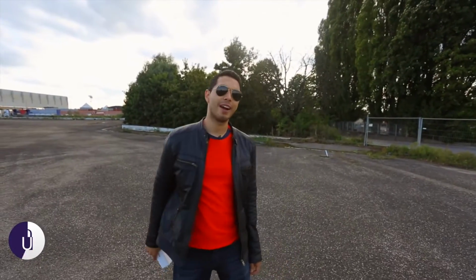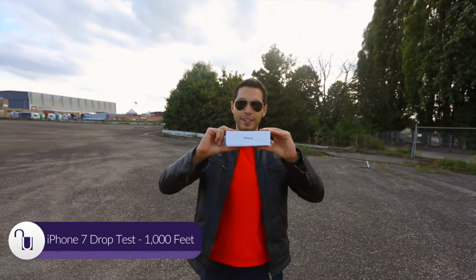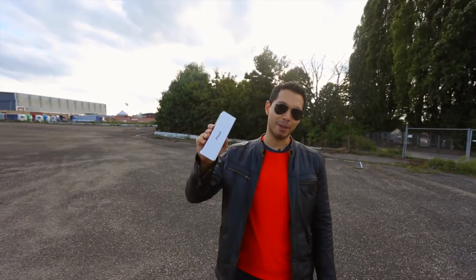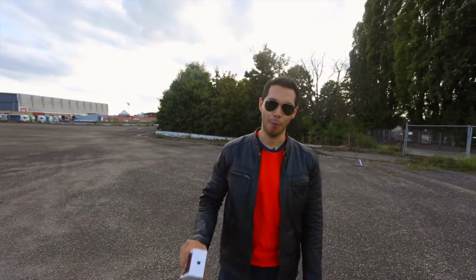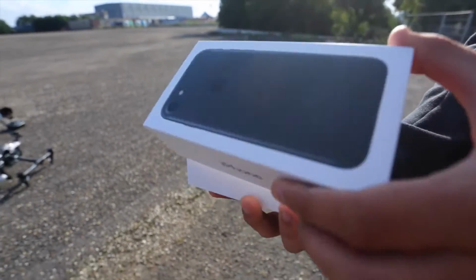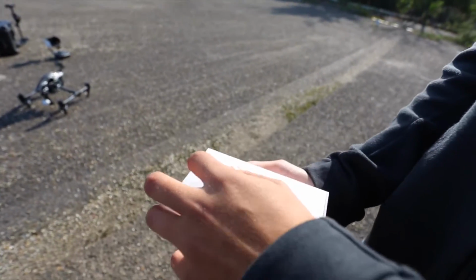What's going on, guys? Today we have another extreme drop test from Unlock River. Today we have the iPhone 7 and we're gonna find out what happens if we drop it from an altitude of 1,000 feet. Will this phone survive? Let's find out. The moment you've been waiting for all year is finally here. It's time to see how durable the iPhone 7 really is.